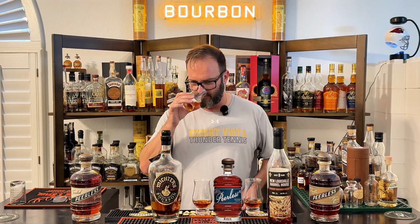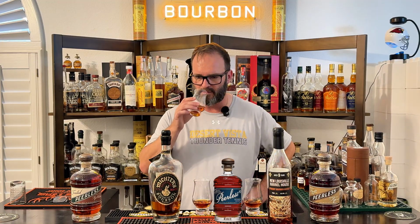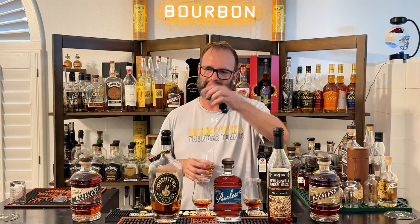The Michter's is so unique. If you've never had it, you have to do it once. You should buy the regular Tenure and the rye Tenure because they're both fantastic bottles. They're a little bit on the pricier side. This one is like 150, I think. And the rye is about that, maybe a little bit more, between 150 and 225, I think, just depends.